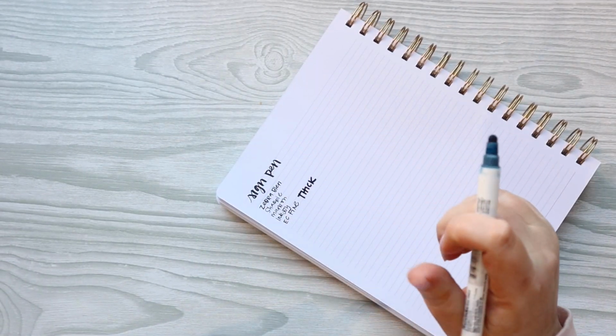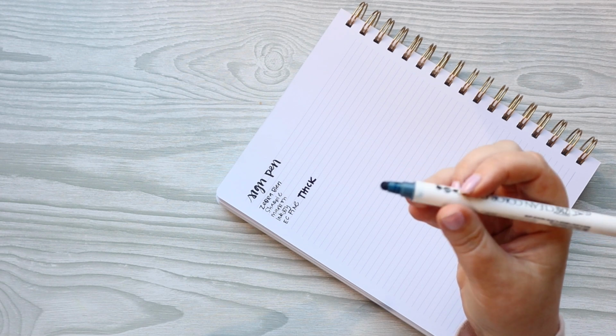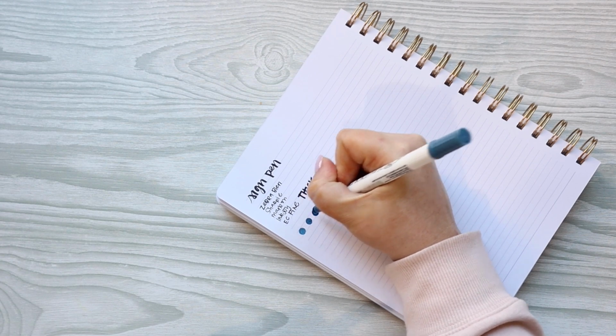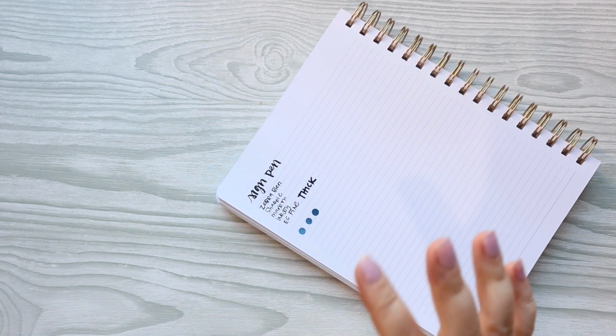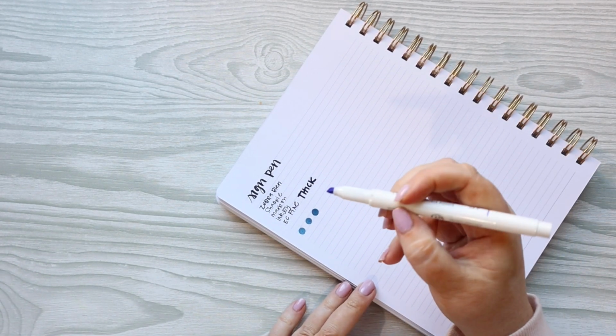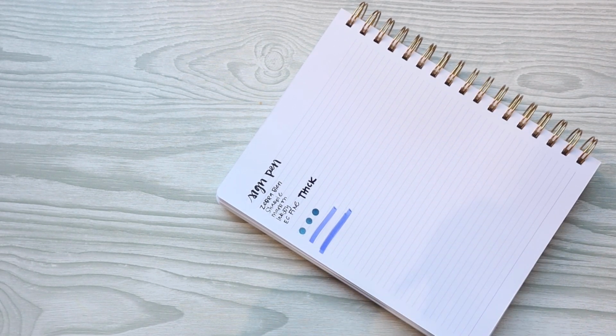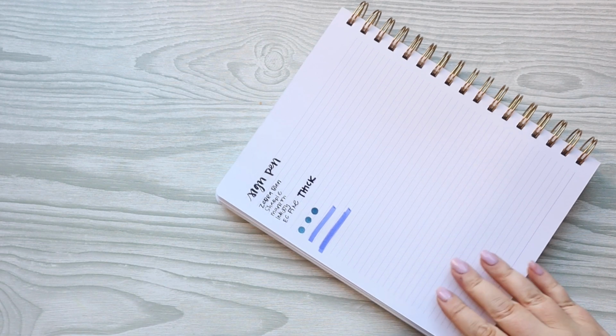So there's several of my favorite pens, and then I'm just gonna use a clean color dot, do one, and I don't know why you would ever do this, but two layered on top of each other and then three layered on top of each other. This is the mild liner. I'm gonna do one and then two. And let's see how it did.